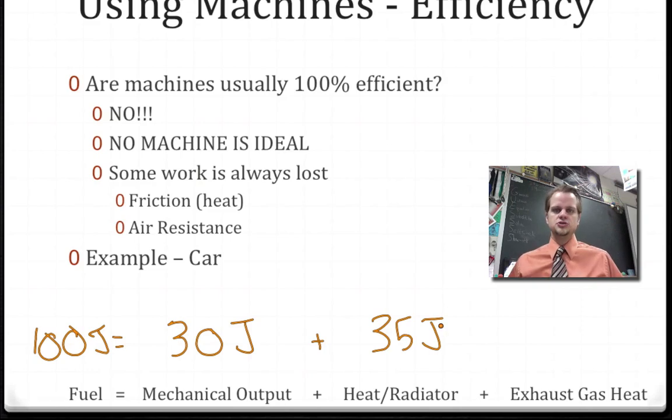About 35, about a third of it, is just heat. I mean, it's an explosion. It's gas blowing up. So you're going to get heat, and that gets absorbed in the engine. And then the engine kind of transfers it to the radiator, so a fan can put cool air on the radiator and move some of the heat away. Not to mention the gas itself is hot, and that's about another 35 joules. The gas is just hot.